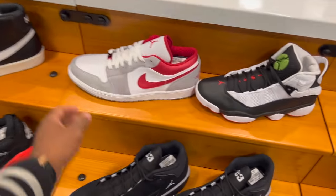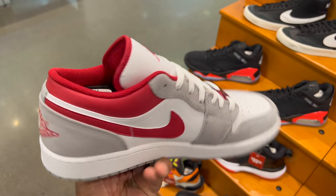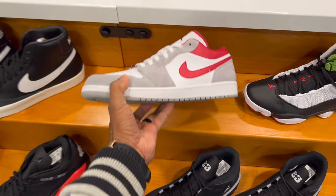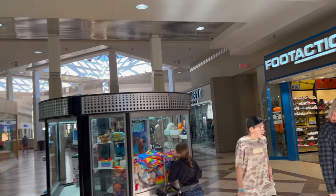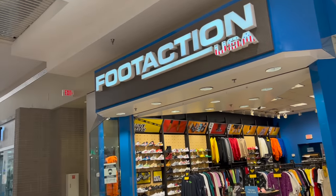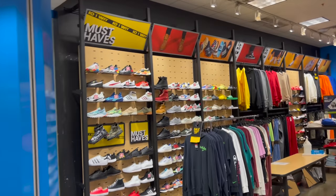And they got the Air Jordan 1 Low. We saw this at a men's closet in Orlando, a tenth of the price. It's the only Jordan retro in the building. Yo, we're just going to go in Foot Action. Apparently, Foot Actions are closing across the country, man. And this spot's real small, so let's go inside the building and see what's popping first. And we got like four other shoe spots to go to as well.